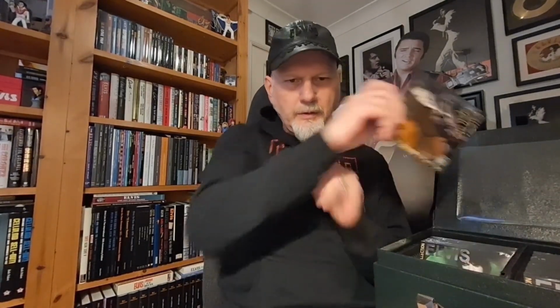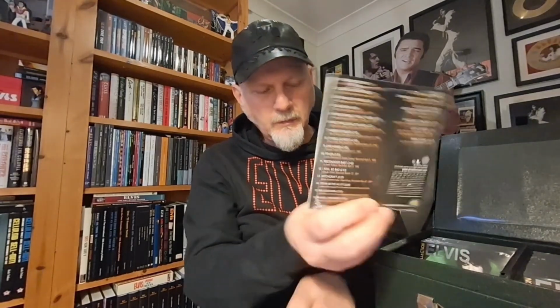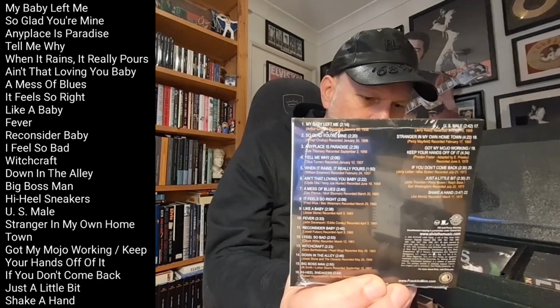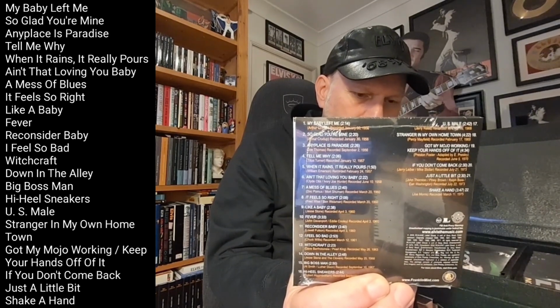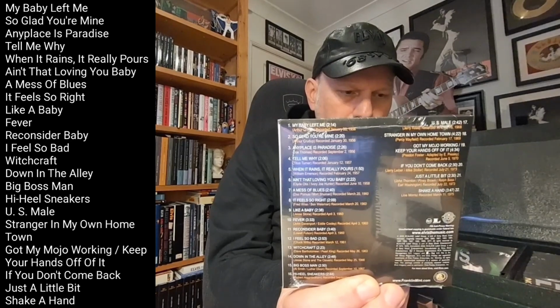Volume 9, Rhythm and Blues. 22 R&B classics that illustrate the soulful side of the king. Songs such as My Baby Left Me are Elvis's blues belting finest. Then you get Volume 10, Live in Las Vegas. And this is a straight recreation of the live In Person at the International and the On Stage albums in that running order. So it says all the music from Elvis In Person and On Stage albums recorded during milestone live performances at the Las Vegas International Hotel in 1969 and 1970.